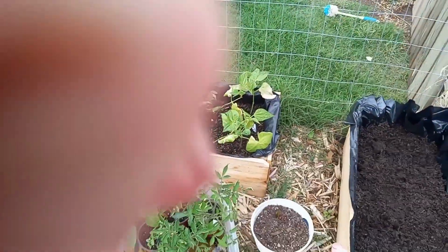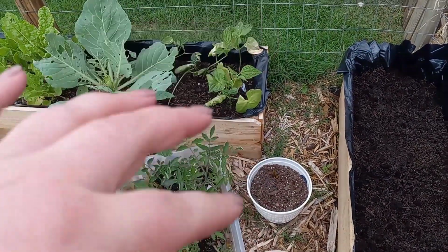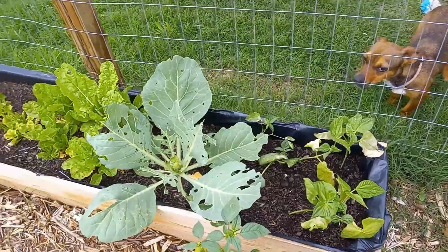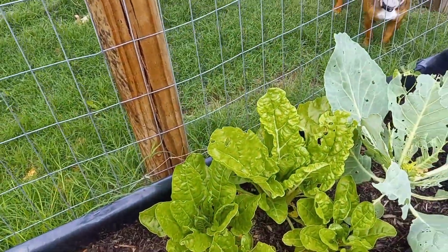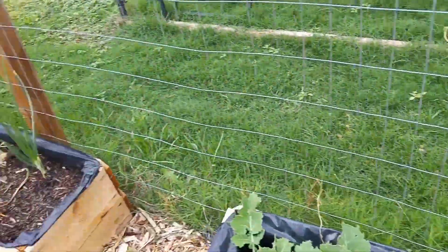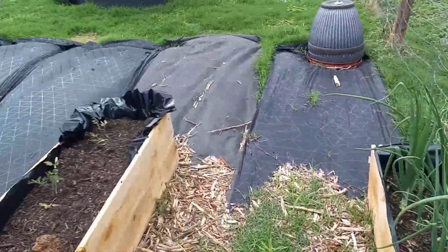And then we've got in this little pot right here, that is stargazer lilies. They're just coming up, so I'm moving them outside. I'm excited for those. My green beans right here, these are doing great. This Swiss chard is really starting to come in really nicely. Again, something is eating my kale and my cabbage. I'll worry about it later. Onions, of course, are doing fabulous.